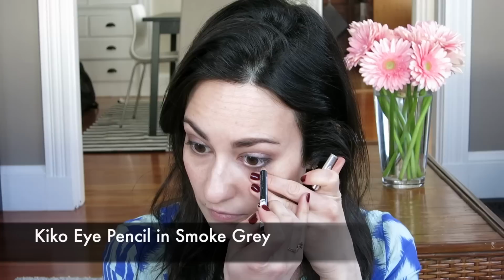Anyway, I'm going to take a little bit of a gray eye pencil, just a little bit in the lower waterline. It's less harsh than black, but I feel like gray goes a little bit better with this look as opposed to bronze, which is what I typically do. So I'm just using an eye pencil from Kiko.